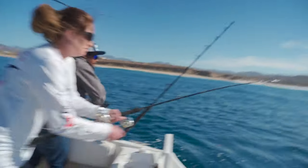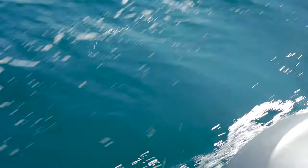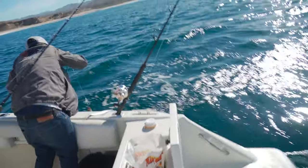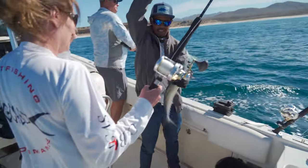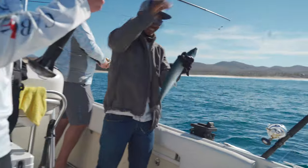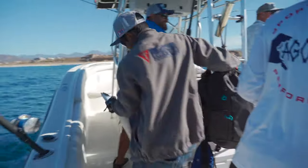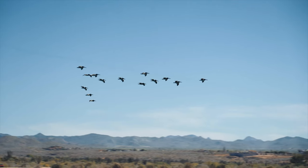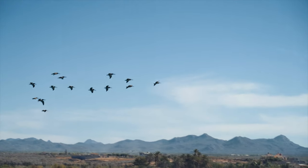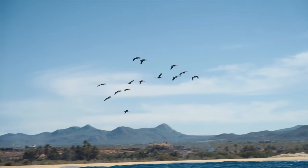Back up a little bit so he can get the line. There you go. That's your third one now? Yep. Nice. See, I like this kind of fishing. Yeah, Sierras, they run in big schools. Once we find them, we can catch as many as we want to.